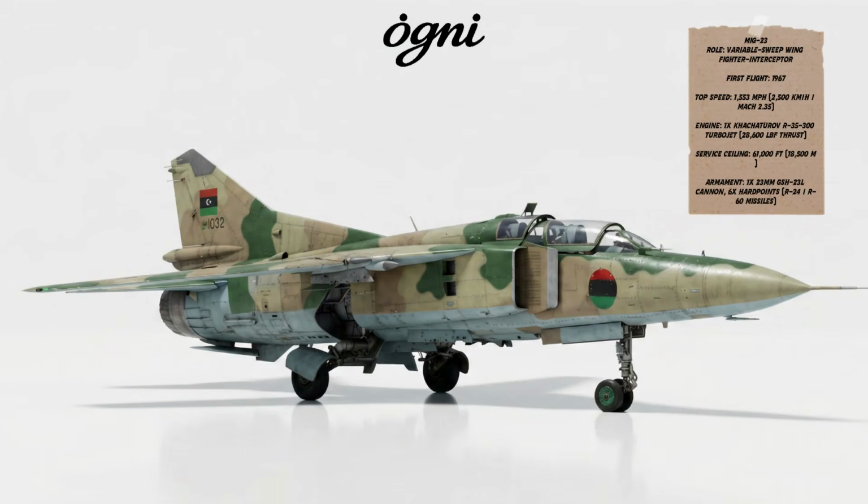MiG-23 introduced variable geometry swing wings to give the Soviets short takeoff abilities alongside Mach 2.3 speed. Built with advanced radar and beyond visual range missiles, it replaced lighter dogfighters with heavy long-range power. Over 5,000 units were built between 1967 and 1985 for Soviet frontal aviation and foreign export.